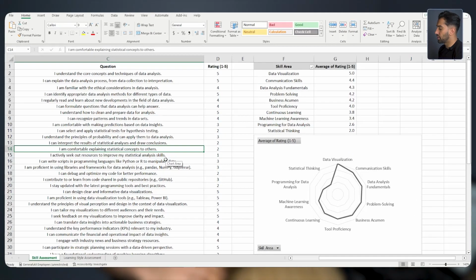Then we're going to shift our focus to a crucial aspect of your career development, which is comparing your current skill set with the essential skills needed for a data analyst. This is where we bridge the gap between where you are right now and where you want to be skill-wise to succeed in the field. So grab your notes from our last session and let's get started.